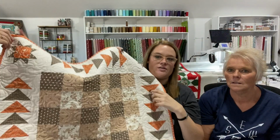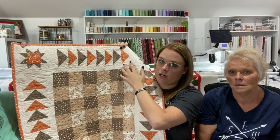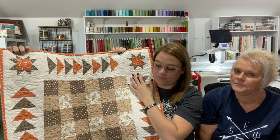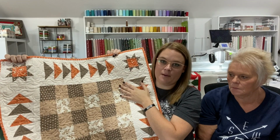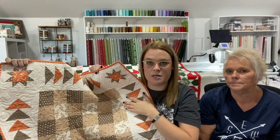What you have is the gingham center here, and then a flying geese border with star cornerstones. This is, I believe, about 30 by 30, so a perfect table topper. I'm printing a pattern for the table topper specifically in a card format like I did my Spooktacular Stars, so I'm sending that off to the printer hopefully today.